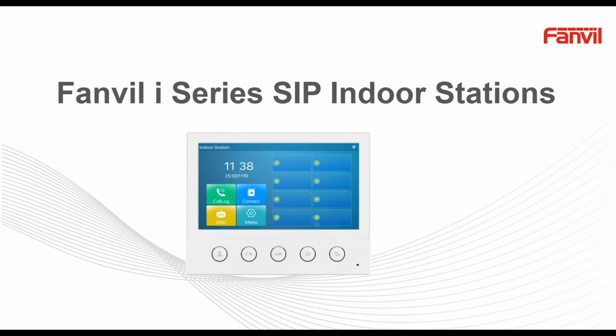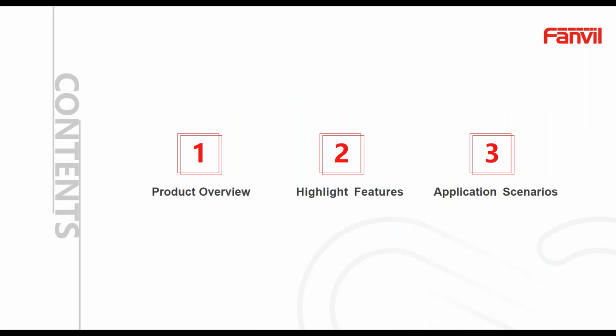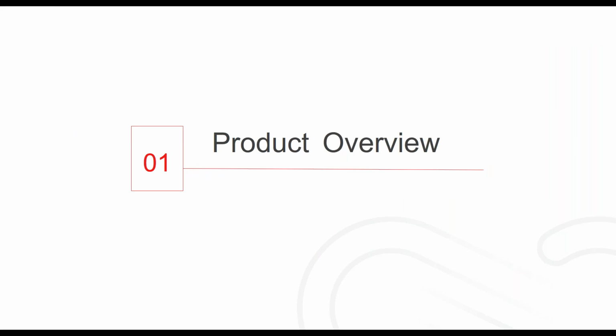These units are really targeted for multi-dwelling units, hospitality environments, or even office buildings. As I dig a little deeper, you're going to understand that this product introduces a lot of flexibility with a very simple interface. I'm going to give you a brief product overview, highlight some of the features, and go over a brief overview of its specific applications. Again, if you have any questions, I'll stay on as long as you want to answer any questions following this webinar.